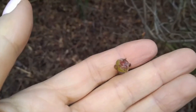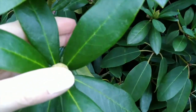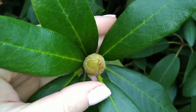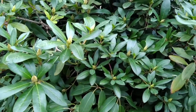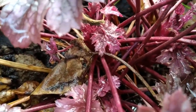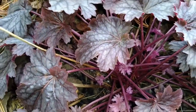Azalea bud, flowering in bright yellow color. And this is a wonderful big rhododendron. It will start flowering very soon. This one has beautiful white flowers. It will start flowering very soon. And this is heuchera. It's already starting with new leaves. I really like this color. There are so many color variations and it's a very nice plant below trees and shrubs.